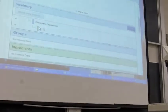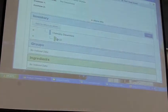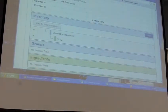All right, so I'm going to send you the link to this website, but I've also just given you the website, and I'll send you the login and the password. So as far as checking our inventory, that's where things are going to come from.